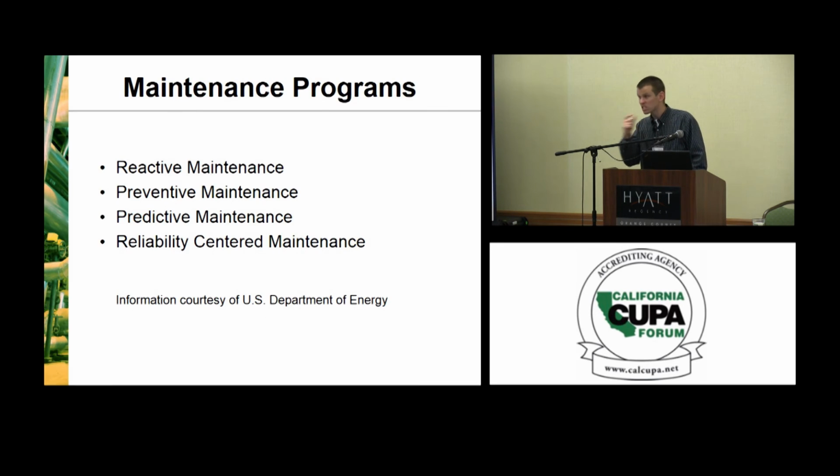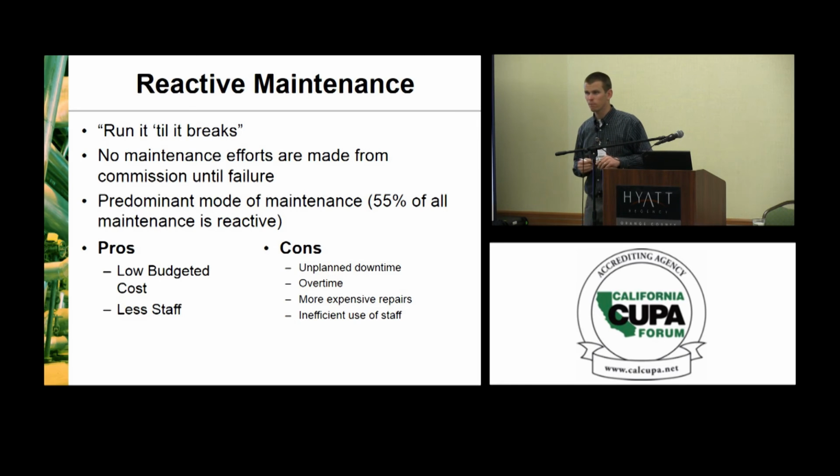So the study outlines 4 different types of maintenance programs called reactive maintenance, preventive maintenance, predictive maintenance, and reliability-centered maintenance, okay? And I'm going to touch briefly on each of those. I think we all know what reactive maintenance is. Reactive maintenance is not doing maintenance. Reactive maintenance is when something breaks, we fix it. And still common, still used too often, okay?